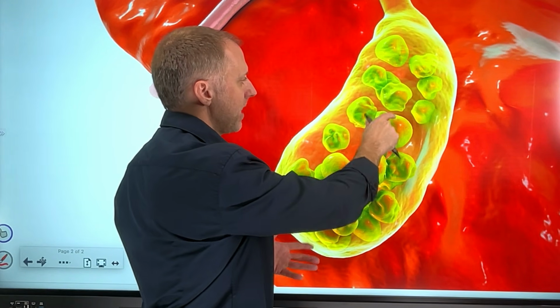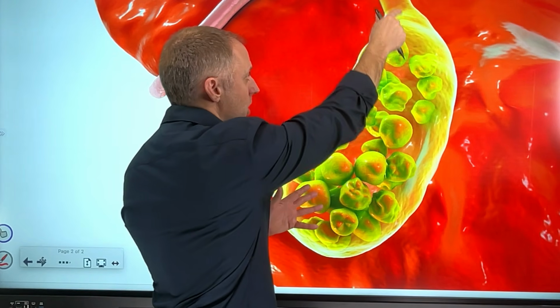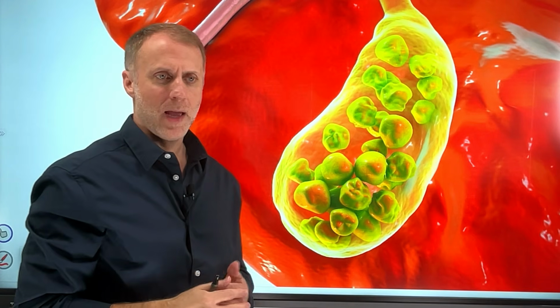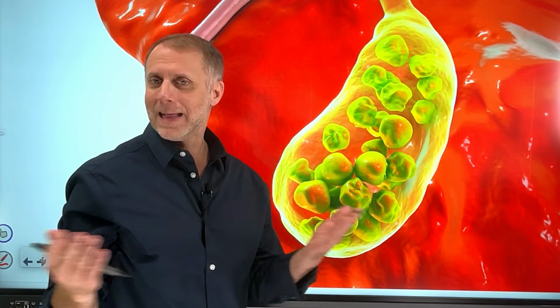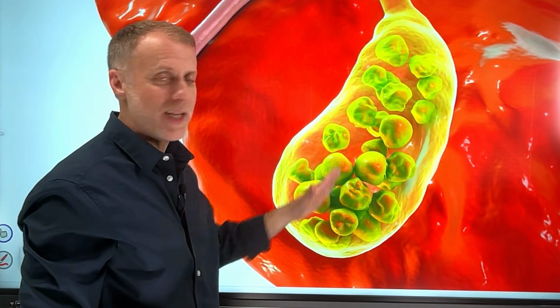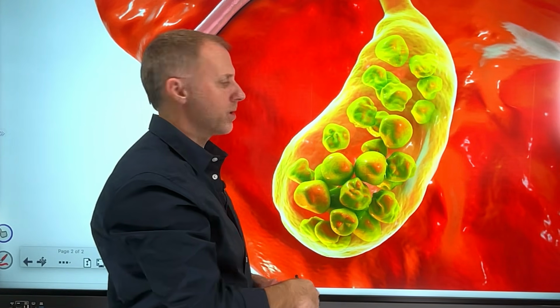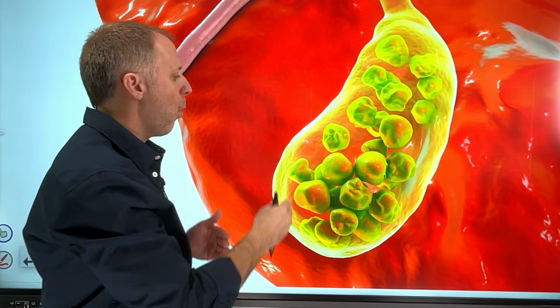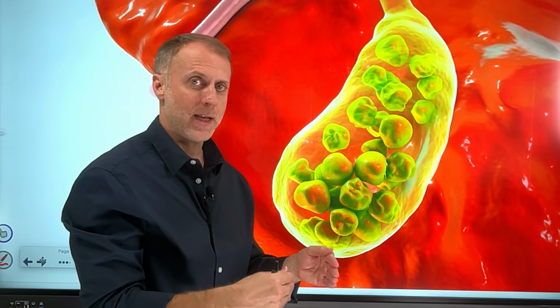now these stones have the ability to move around a little bit. One might move up into a duct here and block that duct and create a major gallbladder attack. And then a person's like, oh man, thinning my bile gives me gallbladder attacks. And that's not what happened. There's already a significant problem here. The alternative is to do nothing, and then this will continue to get worse until it just has to be yanked out.